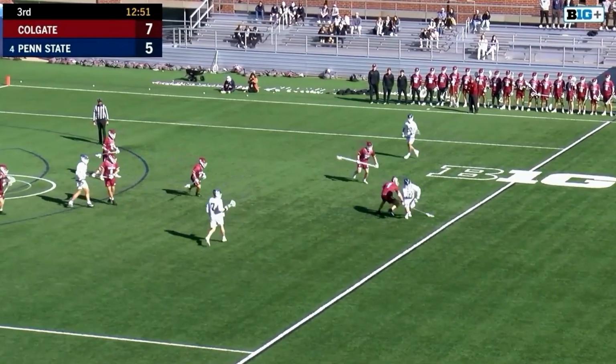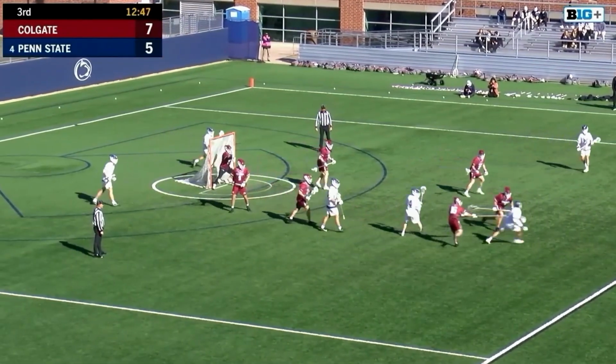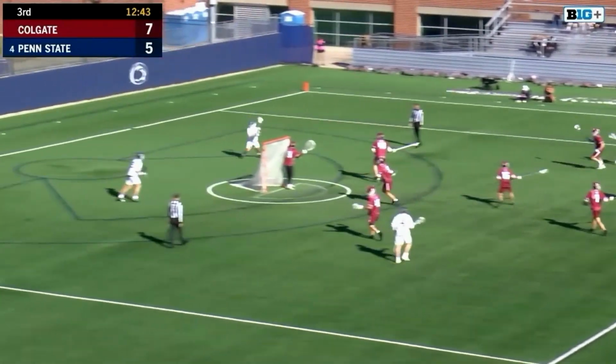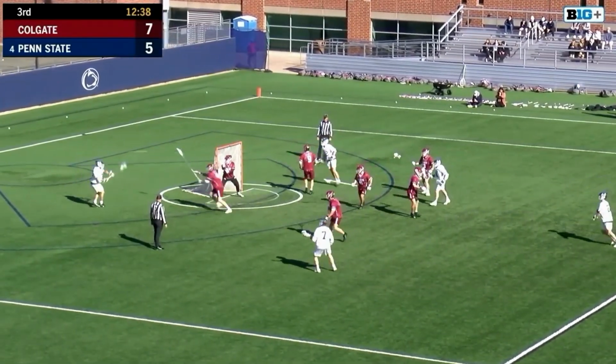They got to keep their feet moving here, because that's how you're going to create wide open lanes. They're just standing still. No real cutters for people without the ball. That's where you get those clear lanes. See if something can generate now with under 30 to go on the shot clock.